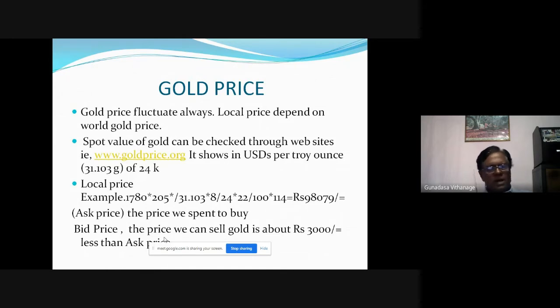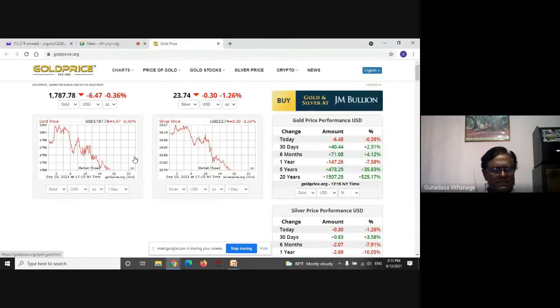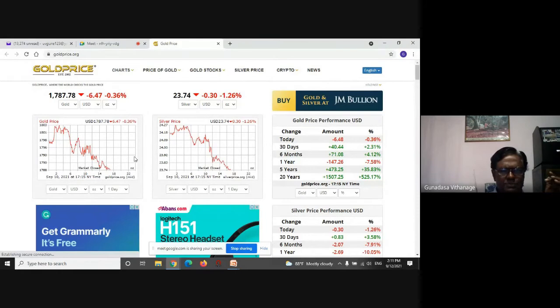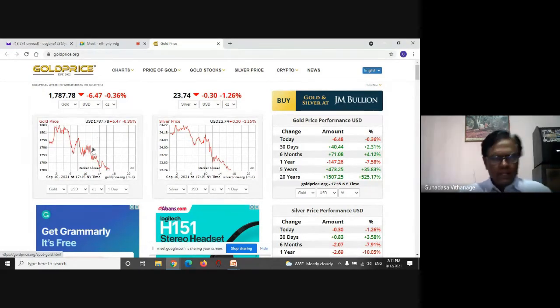If you want to see the world market gold price, then go to this website. There are several websites you can go to. Go to the goldprice.org website. If you go to this website now, you can see the present gold value in the world. You can see here $1,887.78 per ounce. It says per ounce. Per ounce means the gold price per troy ounce. The weight of a troy ounce, you know, is 31.103 grams. In that manner, you can calculate what the local price of gold will be.